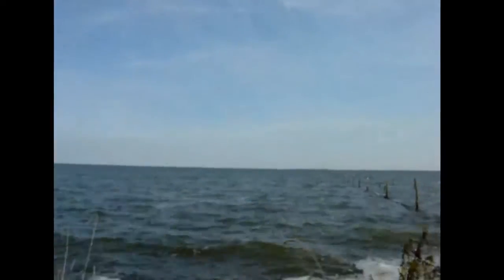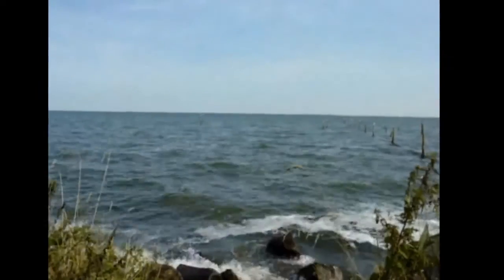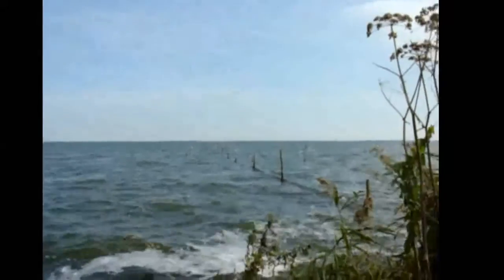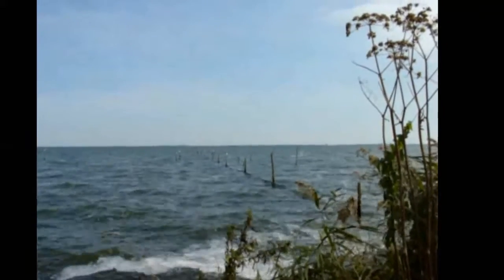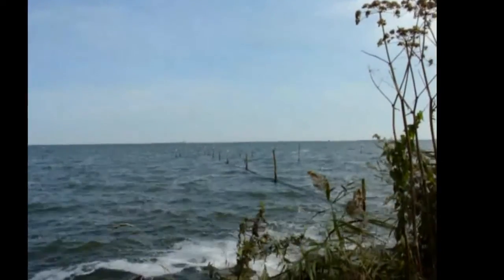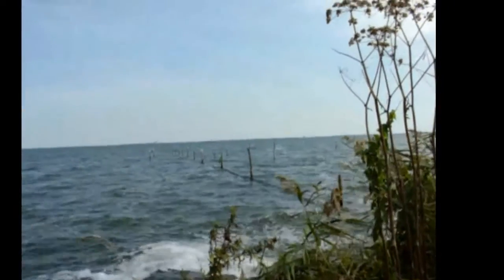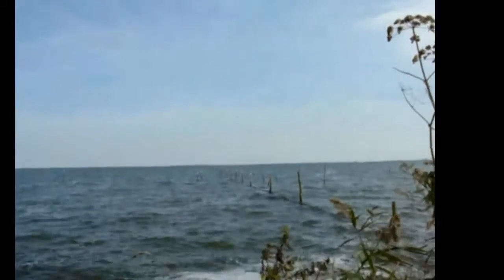Just on the underside of the dike here, just have a look. It's nice, the waves and the rocks. And there, if you can see the seagulls standing there on these wooden sticks. These wooden sticks, they hold a net for the fish in the water. And they're all sitting there.